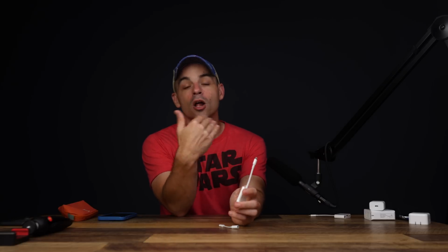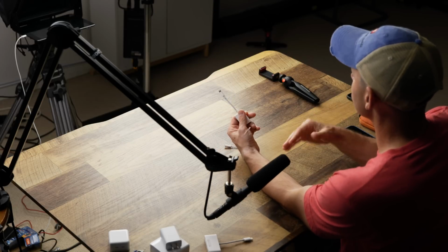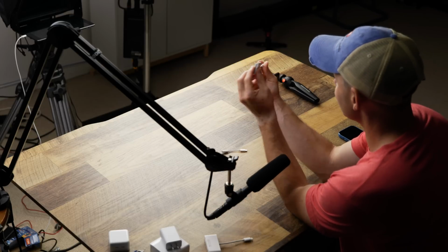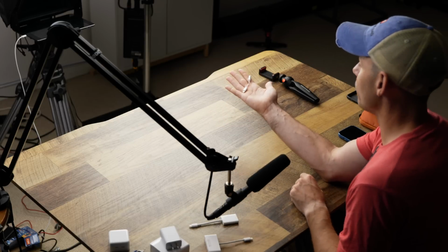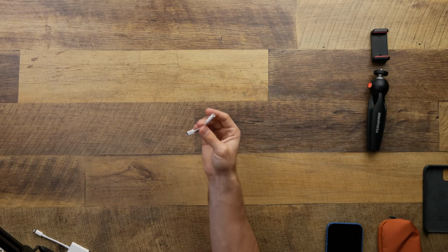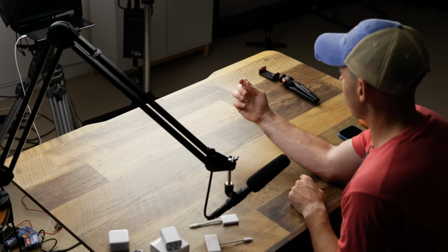Sometimes you can have issues with third-party adapters working with iPhones or Apple products in general. If you're only going to use it very infrequently, get the third party. If you're going to use it all the time, I do recommend getting the first party Apple option. But then the one that I do, I have like 4 or 5 of these with me in various places because I find myself always needing this. Get the Lightning to 3.5 millimeter audio adapter.